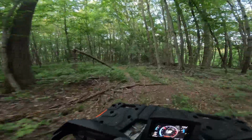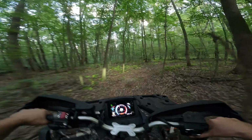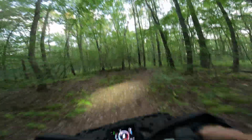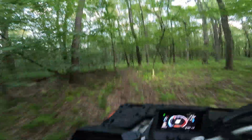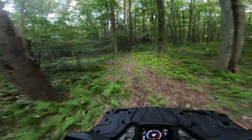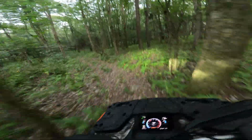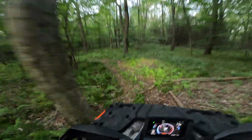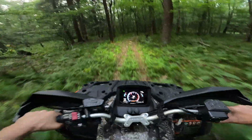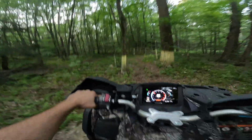But other than that, I have absolutely zero complaints over this machine. I know a lot of people out there are skeptical to buy a CFMOTO just because of their country of origin, but I have continued to be impressed by quality, fit and finish, features, and all that wrapped up in the price point that they offer these machines in. It's got to be making all the other OEMs nervous.